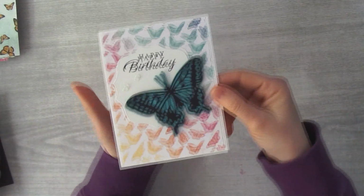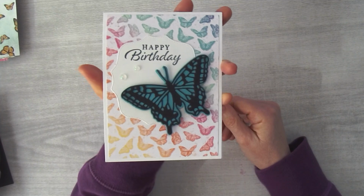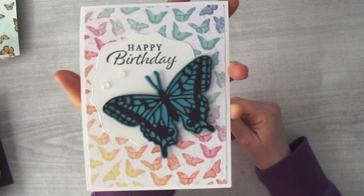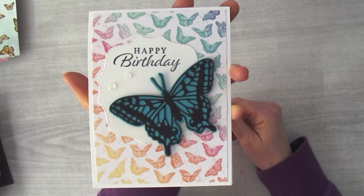Okay, so that brings me to my card, and here is my card today. And I just love it because I think it's fairly easy. And I needed an easy card after last week. There were a lot of 3D projects last week, but this one's just easy, and I think anyone could do this particular card. So I'm going to show you how to make it.